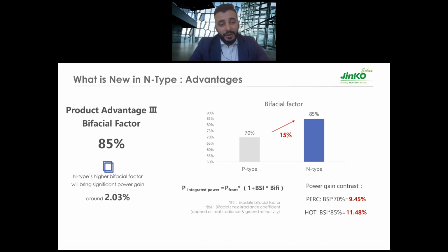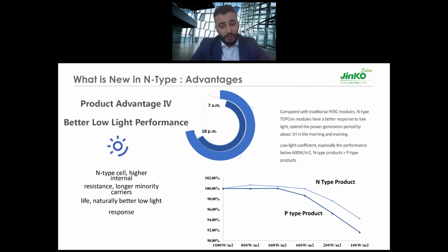Thank you. The other one is the bifaciality factor. As Sebastian said, we have improved our average bifaciality factor from 70% for the P-type to an average of 85% for our N-type, which means directly, if you take this into consideration in the generation, we are talking about an extra 2%. So if you talk about 2% here, 1% there, 2% there, we're going to come out with a really decent improvement in performance over the lifetime of the project, without a doubt.